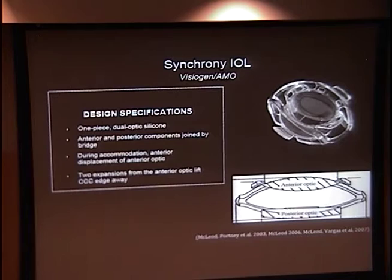Now the Synchrony IOL is an interesting lens. It's a dual optic accommodative lens, and as we mentioned with Dr. Werner's study, silicone plate haptic IOLs were associated with the greatest amount of ACO. And especially since this lens relies on the anterior displacement of the anterior optic relative to the posterior optic to get this accommodative effect, it's very important to incorporate an ACO prevention mechanism into its design. And as you could see on the lower right, these red arrows denote these expansions emanating from the anterior optic surface that serve to lift the capsular rhexis edge up and prevent contact between the two structures.